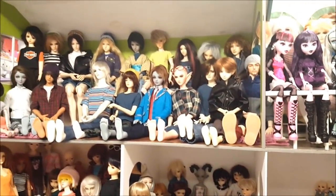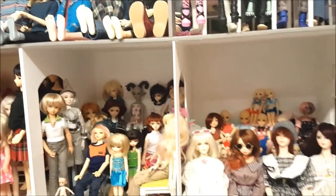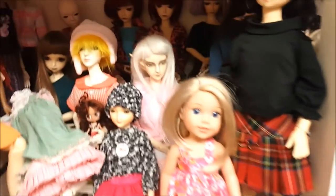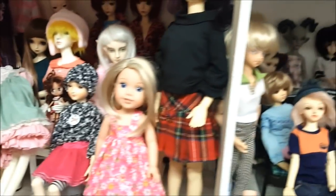I intended this to be part of the doll town, but the way it's working out, I like to have them here, and then I'll bring them over to the doll town, and then I bring them back. And I'm always looking for clothes, so I just found this dress, and I'm trying to figure out who's going to wear that. So now we've walked across. Now I'm going to show you below.